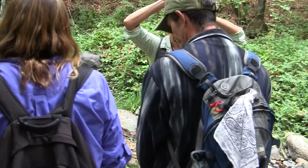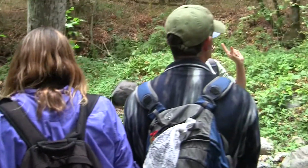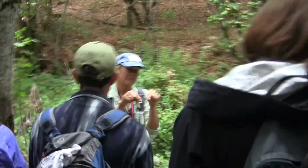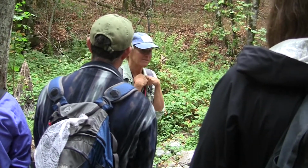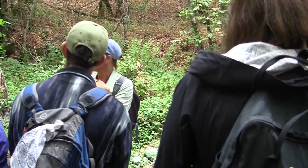No, I'm sorry. There's a plant called Ceanothus that does this up in the chaparral. But what the alders do is they have these little nodules on their roots that house a bacteria that actually converts nitrogen into a form that plants can use. So it's called the nitrogen fixing plant.